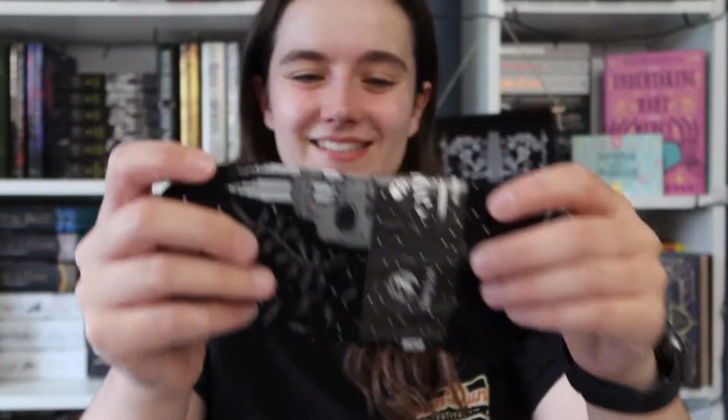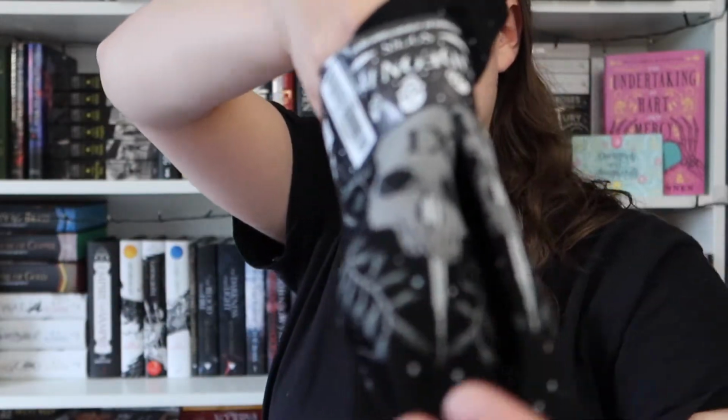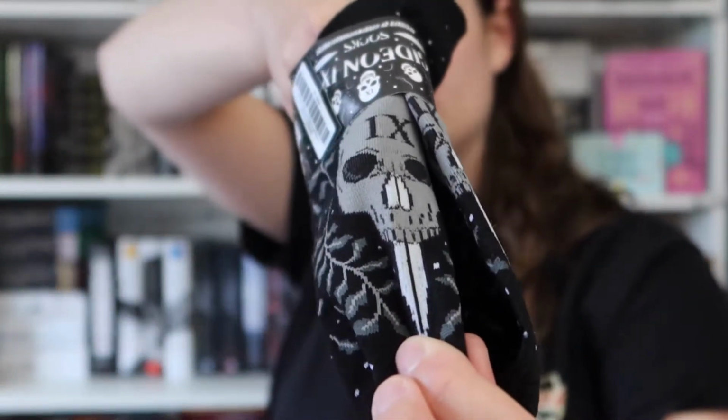Then we have socks. These are my favourite. Oh my gosh. These are inspired by Gideon the Ninth. So they've got skulls on them. See if I can show you without completely taking them out of the packaging. Ooh, the next thing looks amazing. There you go. Nice, nice, nice. Skulls, socks. I am going a little bit fast through this.